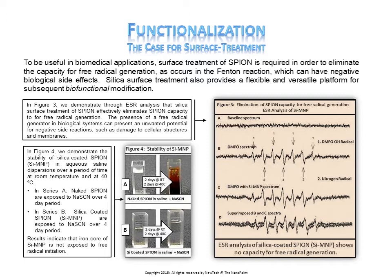The effectiveness of silica surface treatment to eliminate SPION capacity for free radical generation is shown in figures 3 and 4. In figure 3, ESR analysis of silica-coated SPION constructs demonstrated no capacity for free radical generation compared to a DMPO control. In figure 4, a dispersion of silica-coated SPION in a solution of sodium thiocyanate over a period of 2 days at ambient temperature, followed by 2 days at 40 degrees C, showed no deterioration versus a control of naked SPION.